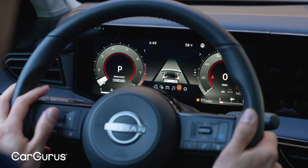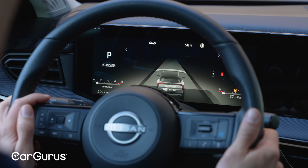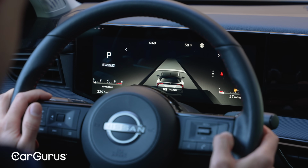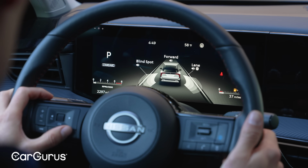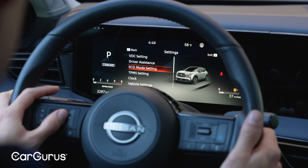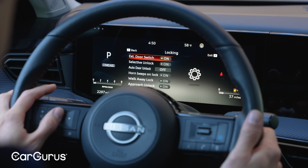You get ProPilot Assist on this top SR trim. If you want to change the view, you can see this much easier, which I also really like. It's not a hands-free system, but it works really well. And Nissan was one of the first automakers, non-luxury automakers, to do that. Plenty of settings here. And when you're in this wider view, you get nice graphics that can show you what you're changing here, which is nice.